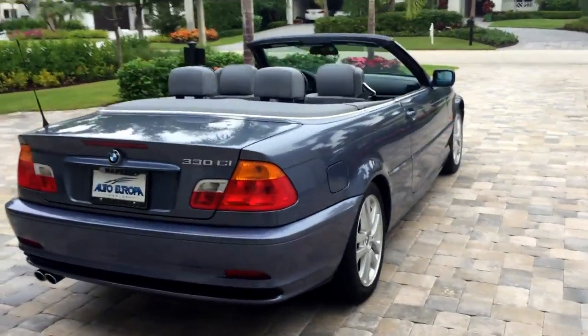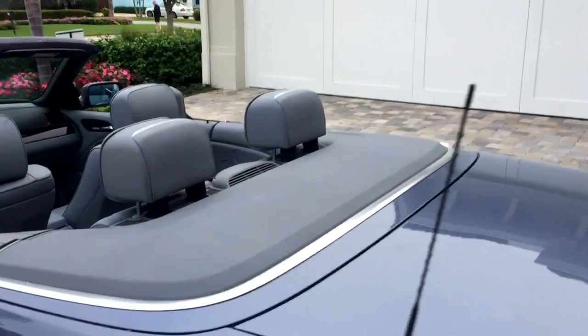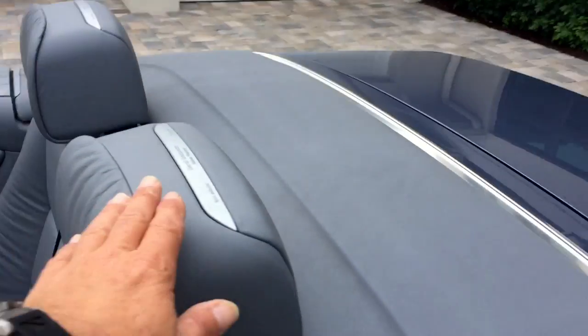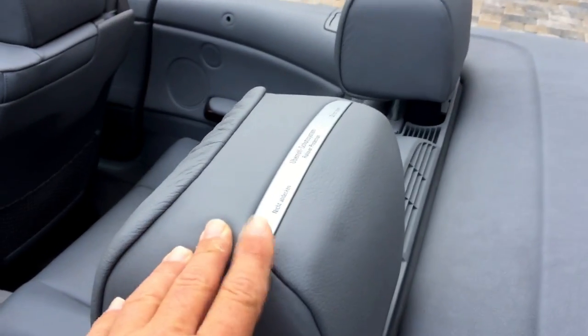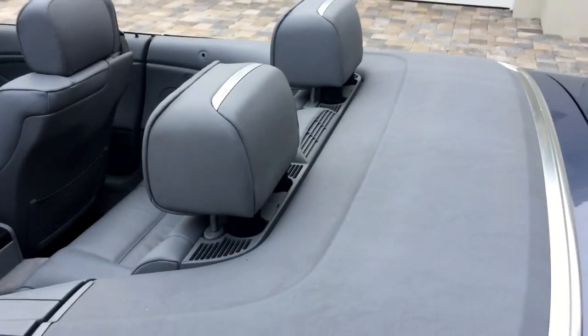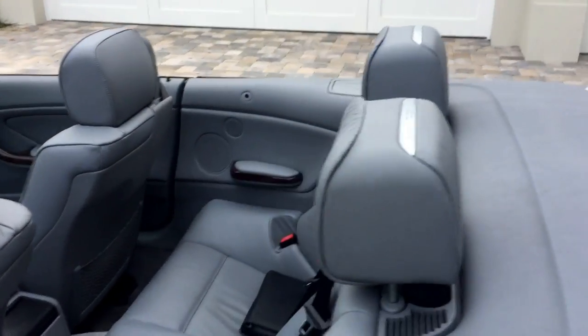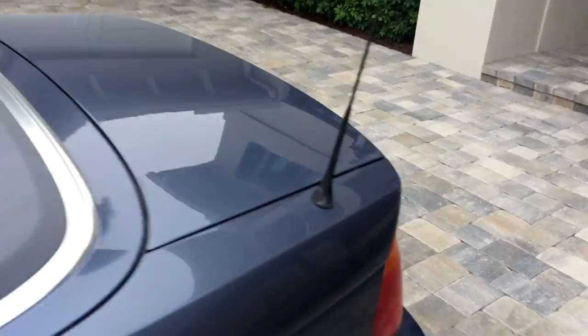Okay, so let's have a look at a couple of the features here. First off, these rear headrests are not just pretty, they also contain a really fantastic rollover protection, the Überroll system. I don't know exactly how that translates, but what it means is in the event of calamity, you're going to be very, very safe. Let's have a look inside the trunk.